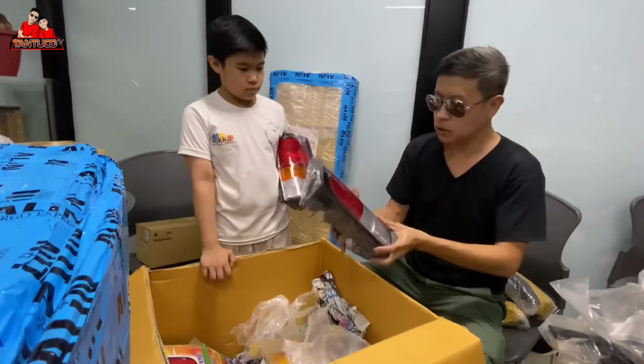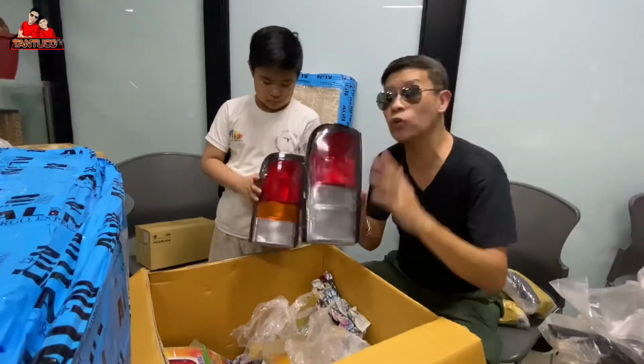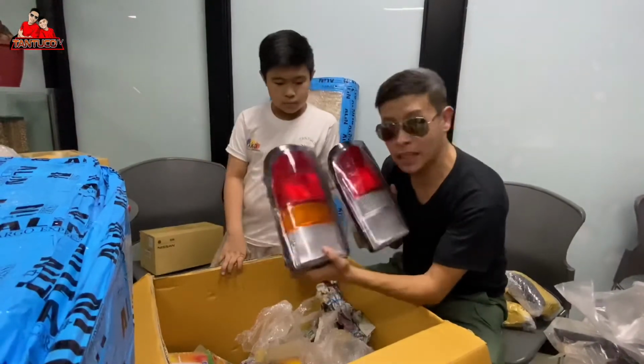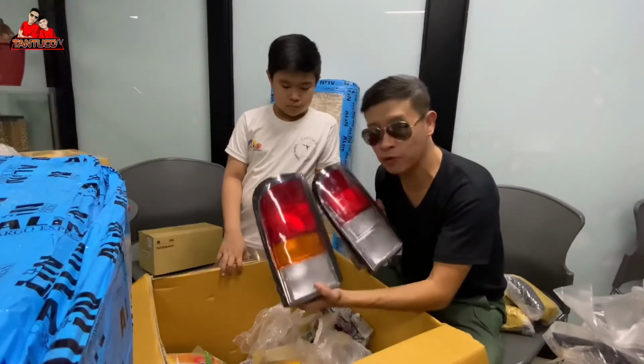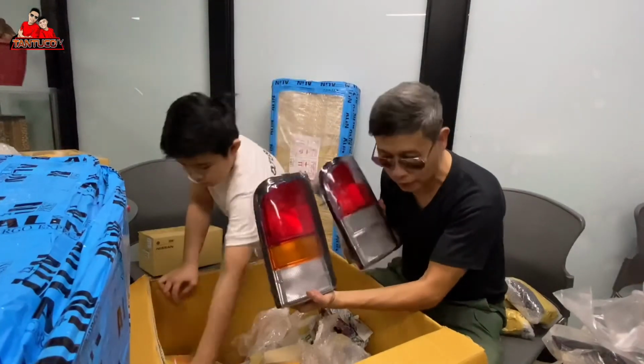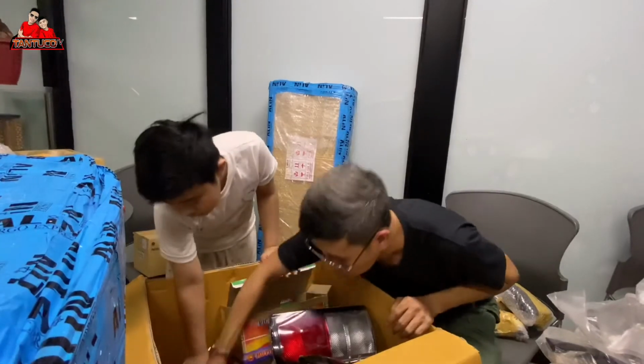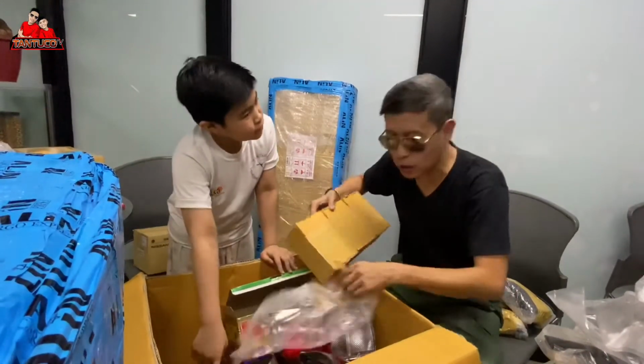So, this one would be the red and white. See the difference? Message nyo lang kami. PM us. Message us, no, if you want these taillights. Okay? So guys, last, before we move on to the next two boxes.